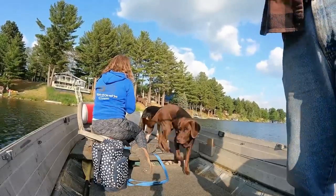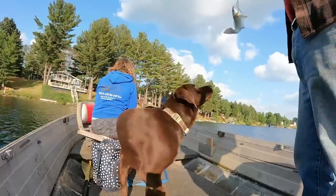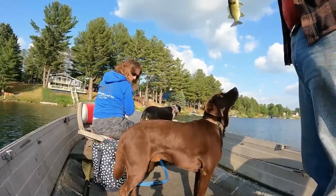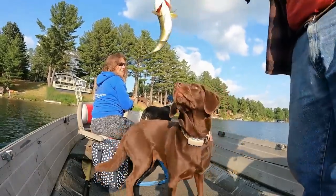There he is. Timber got mine. Timber needs a pontoon boat. There we go. Timber's first fish. A pontoon boat, dog. Oh, good job. He bit it right by the boat.